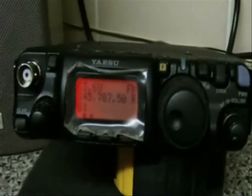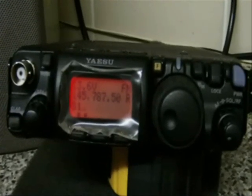Right then, I'm going to try GB3 KID now. About 14 miles as the crow flies, approximately. I'll see what sort of signal we get off this one. Now we've changed the CTCSS tone. Still on 5 watts. Aerial still in the same location.